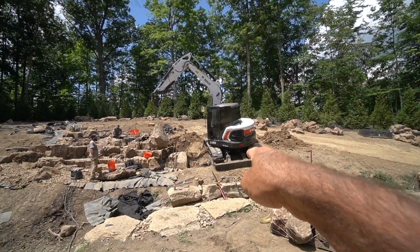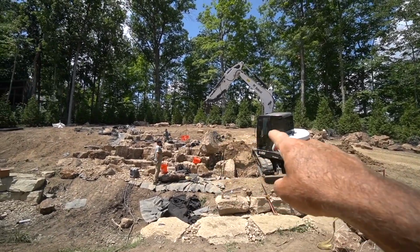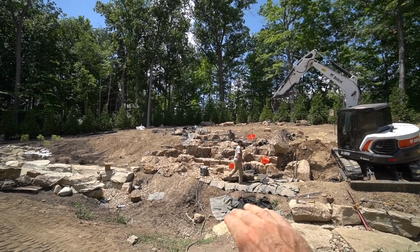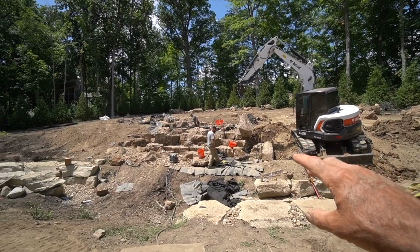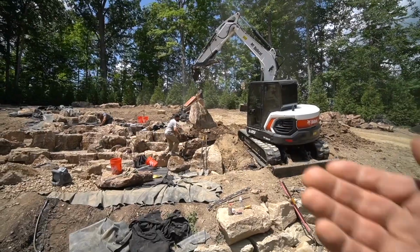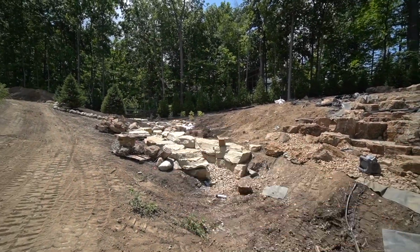You can see Kyle's got the excavator tucked into this corner just so we can continue doing what we call wing walls. We have that main waterfall coming in the middle. On a slope of this size, you have to retain all that soil. This is just pure soil. There is nothing on it. But if it rains, all that stuff is going to come down, go into the drainage swale, and it's going to cause problems somewhere downstream.